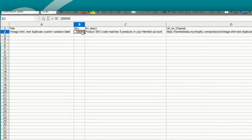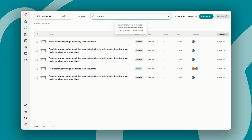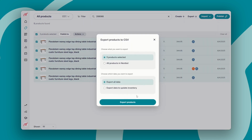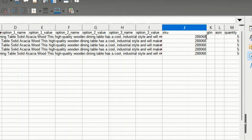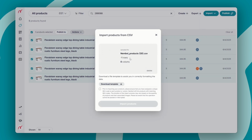Start by copying the SKU code and pasting it into the search bar. Then select all the products with the same SKU code and export them as a CSV file. Open the file and assign a unique SKU code to each product, then save and re-import it into Nembol.